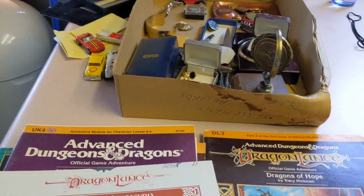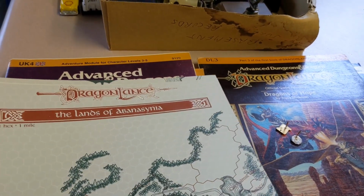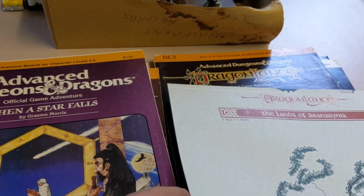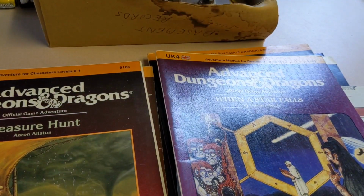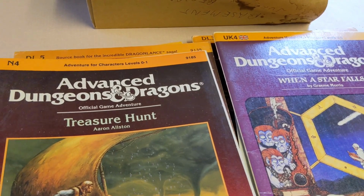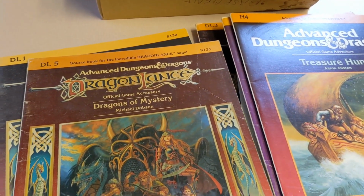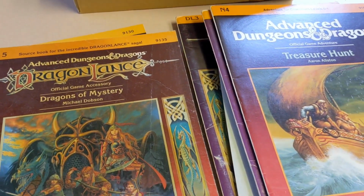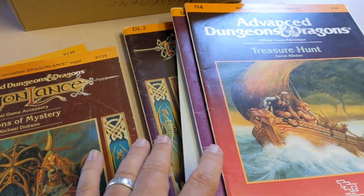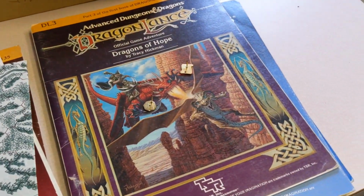And then at a garage sale, a moving sale, I got these vintage early 80s to mid 80s Dungeons and Dragons game books. Paid $5 for all of them. And it looks like there's a couple books in here that are worth around $40 to $50 a piece. So conservatively, probably between $100 and $150 easily for the stack of Dungeons and Dragons stuff.